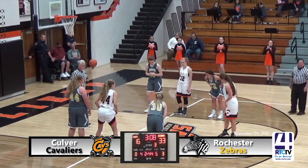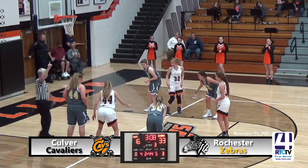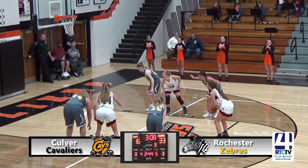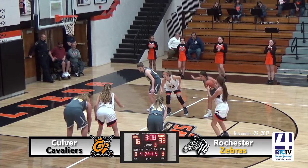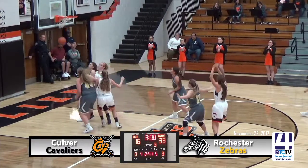Hayes with one more. And Rochester up 33-16. Hayes eyes the second one. The 5'8" sophomore lets it fly, and this was good.